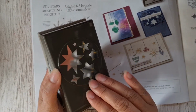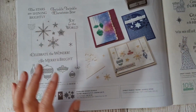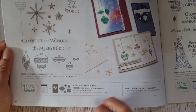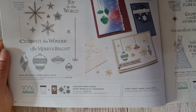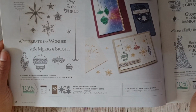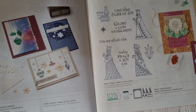If you're somebody who does crafting with children, it's really useful to have a heap of stars available for children to play with, in my opinion. So even if you just purchase the punch just to have in your stash as a star punch, I do recommend that. Now, of course, if you buy the two together, you do get your 15% discount, as you do with all the bundles that are current in the mini catalogue.